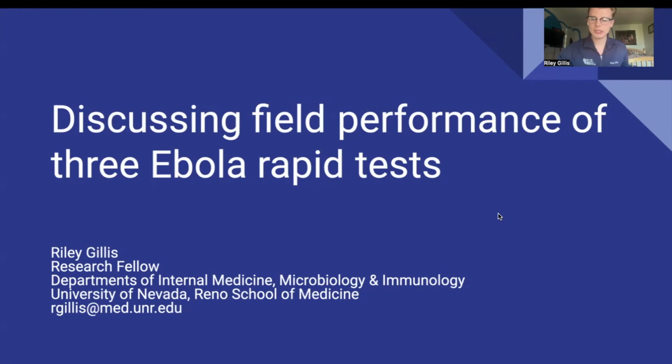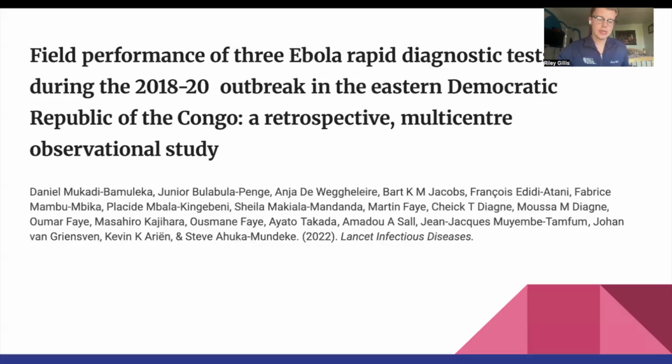Today, we will be discussing field performance of 3 Ebola rapid tests. This article, published in Lancet Infectious Diseases in 2022 by Daniel Mukadi Bamuleka et al., is titled Field Performance of 3 Ebola Rapid Diagnostic Tests During the 2018 through 2020 Outbreak in the Eastern Democratic Republic of the Congo, a retrospective multi-center observational study. So these researchers were looking to evaluate 3 new rapid tests for the diagnosis of Ebola in clinical settings.